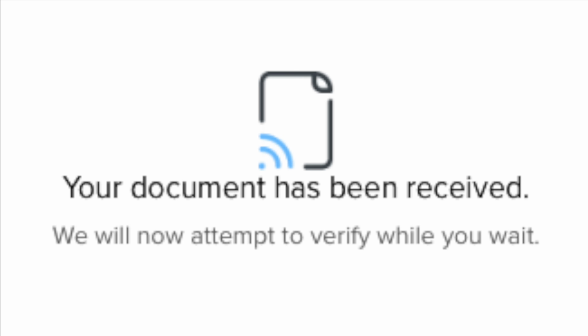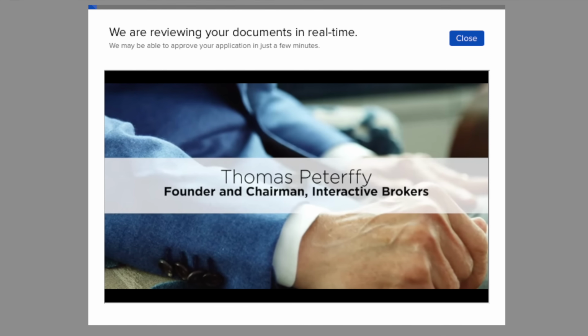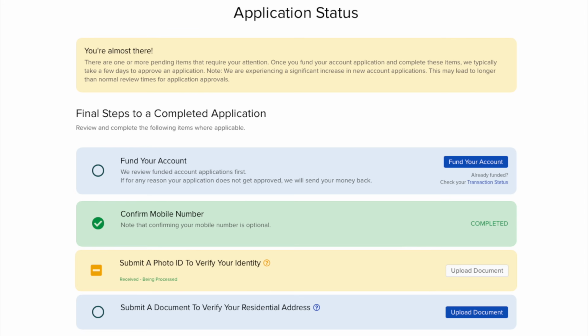It will show your document has been received. Then it will review your documents in real time. Give it a few minutes. If it shows an error message, then just re-upload the document. If not, you can always contact Interactive Brokers to assist you manually over email.